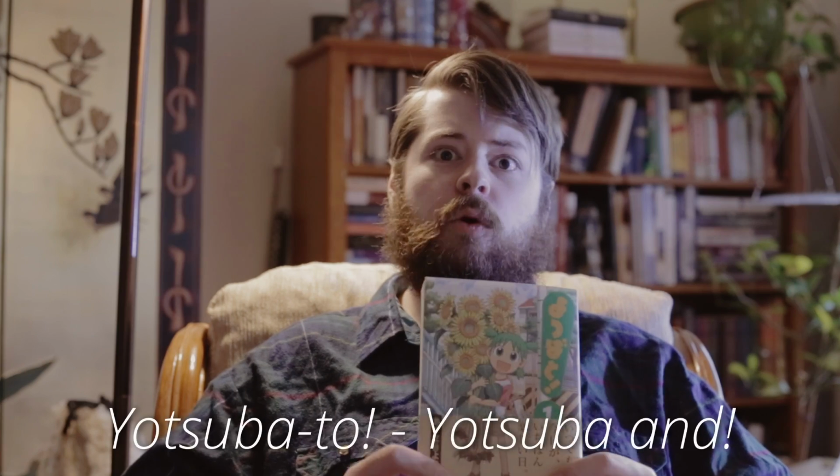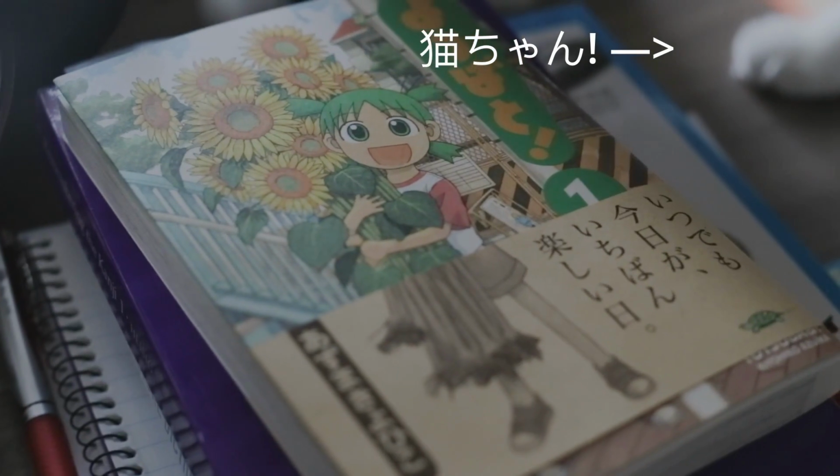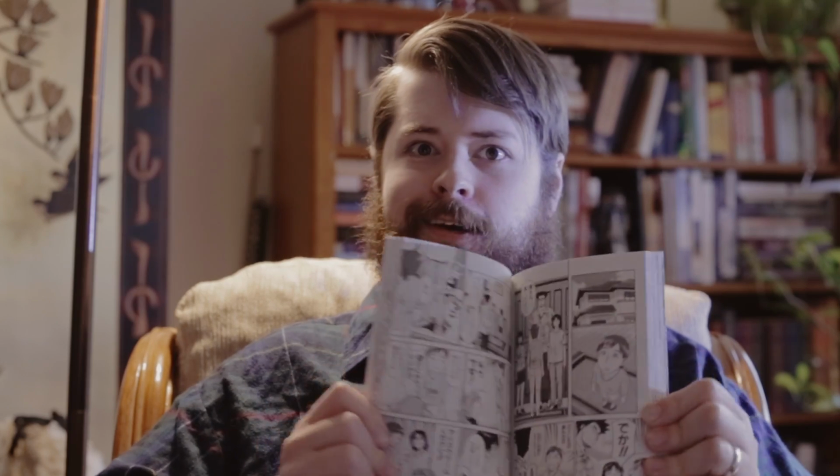Yotsubato. This is the one that I'm going to start reading very soon because it's actually something that me, as still a beginner, is going to be able to read. I would put myself somewhere at the A1, A2 level as far as being still a basic learner. And so this is going to be enough to stretch me because this is like N5 level, yeah.